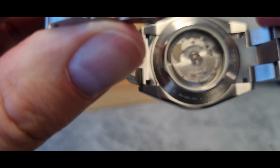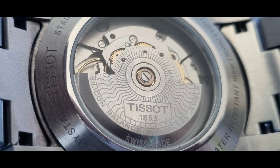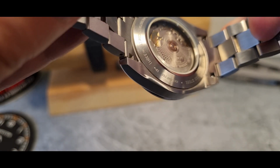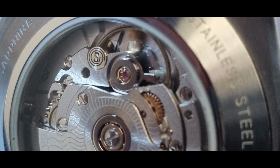This one then, of course, is, excuse me, get the focus. Right, this one, of course, rocking the Powermatic 80, which we discussed very briefly when I reviewed the Pro 2000. It's a 25 jewel. However, as you can see, there's not that many jewels on display here. The rotor is quite pretty, and there, of course, is your SI for the Silicium.